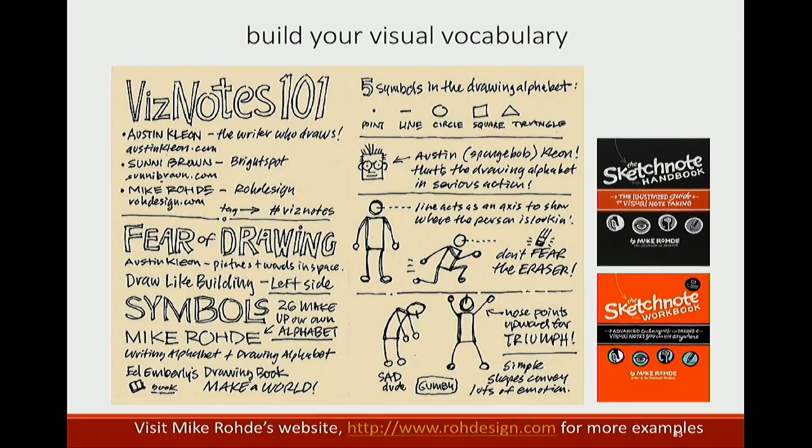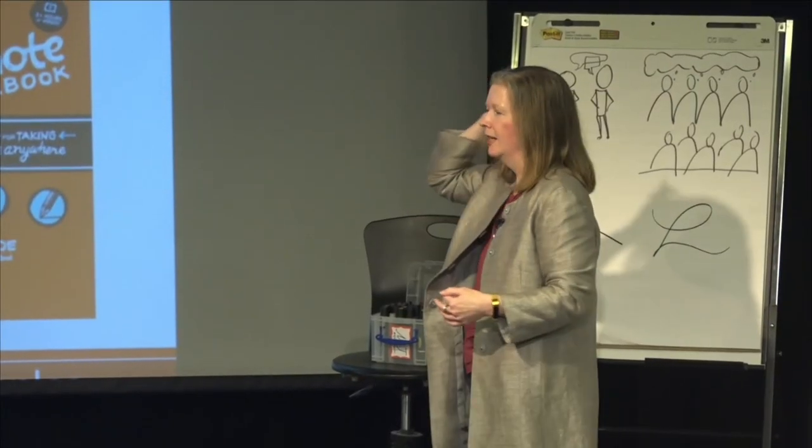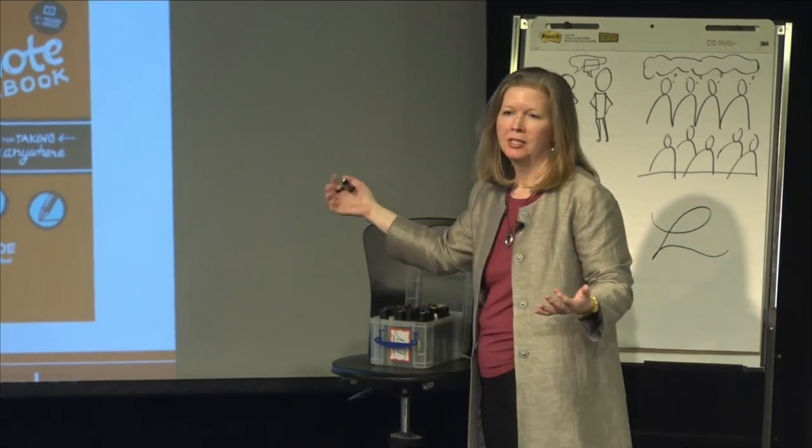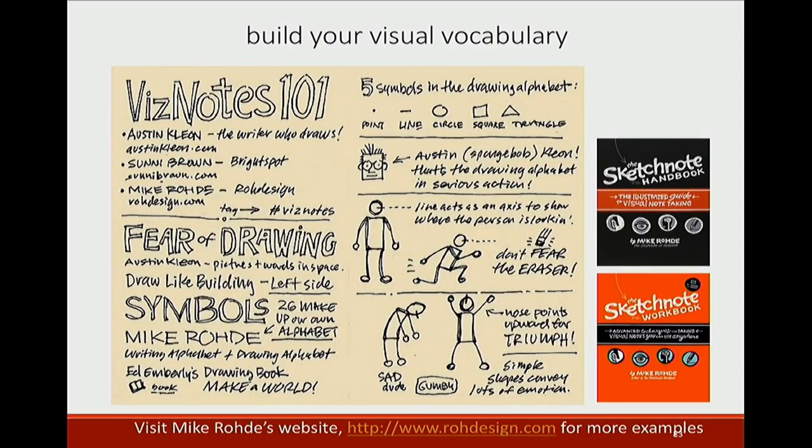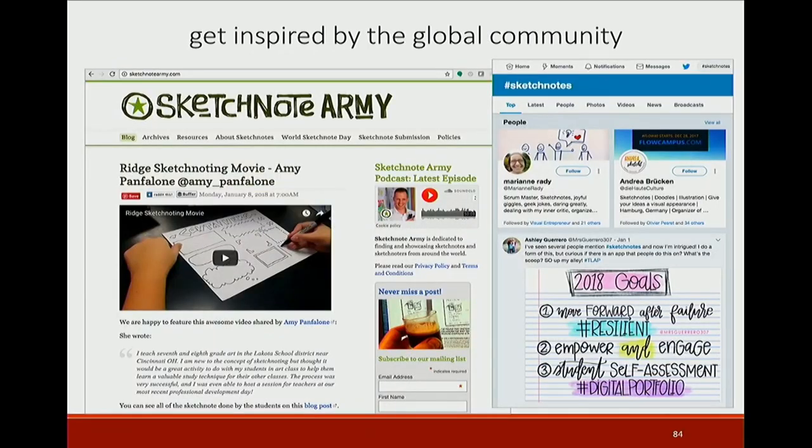So that's the first step: you've got to find a way to make that pleasurable and reinforcing. The second way is that there are a number of people out in the world, including us, who are perhaps more published and have more structured materials. Mike Rohde has been a leader. He's a designer in Milwaukee who founded the Sketchnote Army, which is a blog where he collects and posts work from anybody who wants to contribute. It's completely open, from every level, and to how they're using it: teachers, you name it. It's not just for UX. There's something called World Sketchnote Day now that I think started in a recent year or two. And you can find Sketchnotes on Twitter.